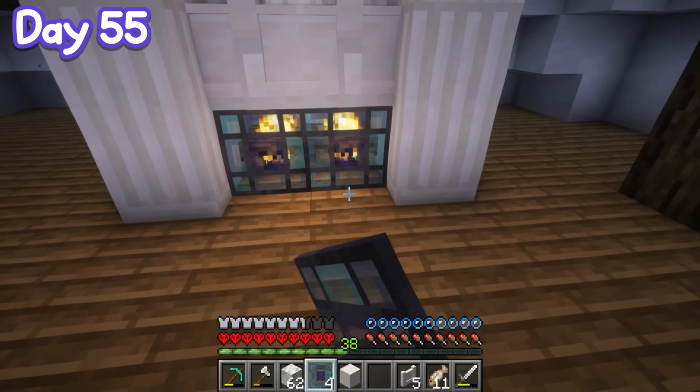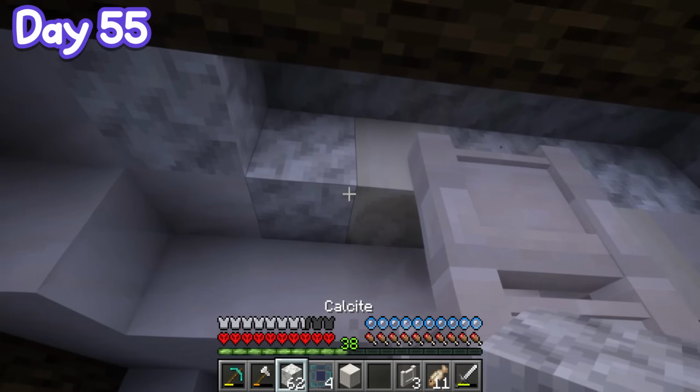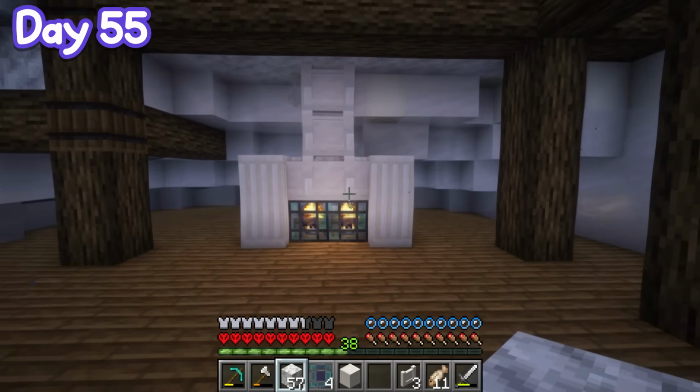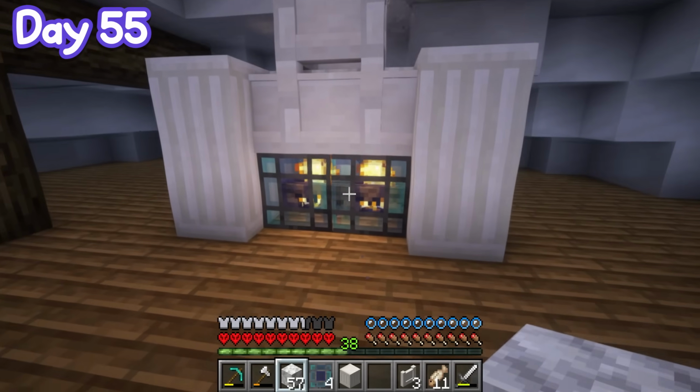And then let's just cover this off with this nice stained glass. Maybe I should put this up one more. And then fill in this roof bit with the leftover calcite. Okay, I think that's a pretty good compromise for a fireplace here.